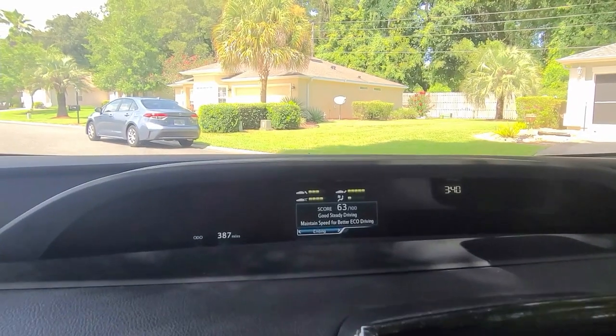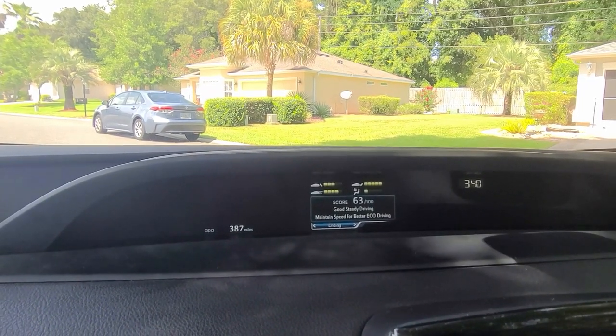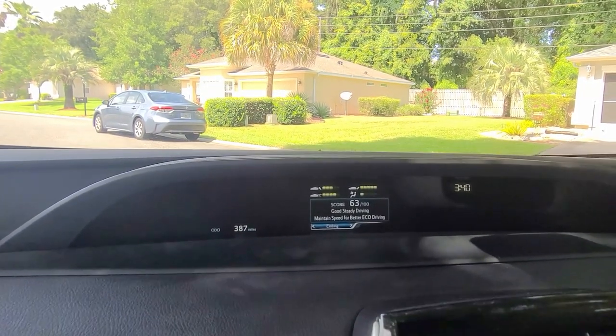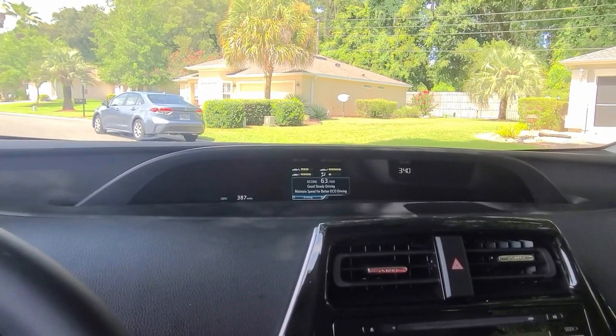So I only got a score of 63. Good study driving. Maintain speed for better eco driving. Ending. That's my synopsis after I scared everybody in the neighborhood.